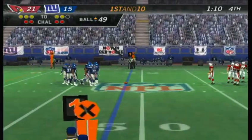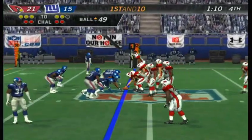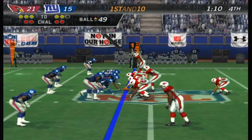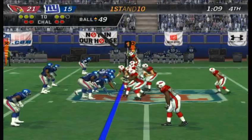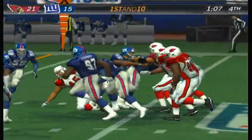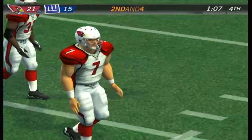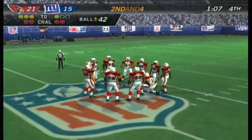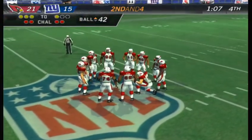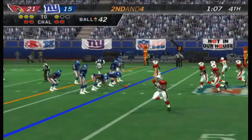The Giants will start the drive at the 49-yard line. First and 10. The Giants with a 4-man front. Hand it off to the fullback. Number 72 comes up to make the play. At the 42, he is a big offensive force. This guy's a load to bring down. Defenses have a tough time wrapping up those big old tree trunks he has for legs. Second and 4. Ball on the 42-yard line.